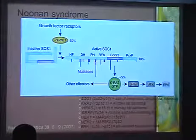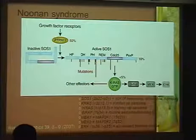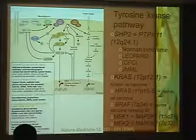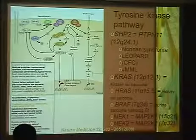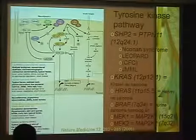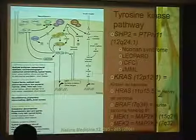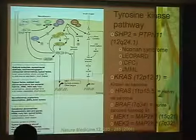So here's part of the tyrosine kinase pathway. On the bottom, you see all the different genes involved. We test for all of them here. And they usually will ask you what gene you want to test for, and you might start with PTPN11 and then test for the others. Leopard syndrome is also in that pathway. It's caused by a PTPN11 gene mutation, and those are the kids that have multiple lentigines. They look like big moles, but they have a physical appearance very similar to Noonan syndrome.